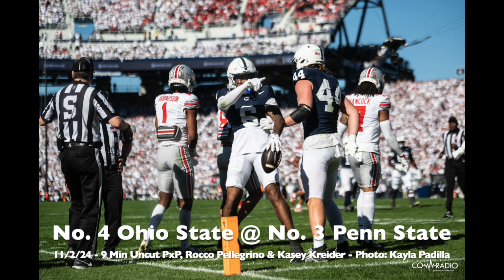Buckeyes into the red zone where they're perfect this year. They have scored 26 touchdowns on 28 trips and 2 field goals. Howard is in the gun with 2 receivers to his right. 4 down linemen and 2 linebackers on the field for Penn State with an extra DB set. 4 men on the line of scrimmage for Penn State's defense.